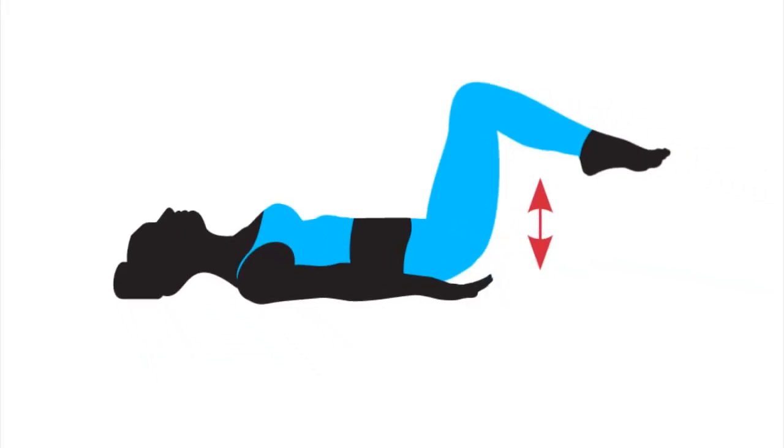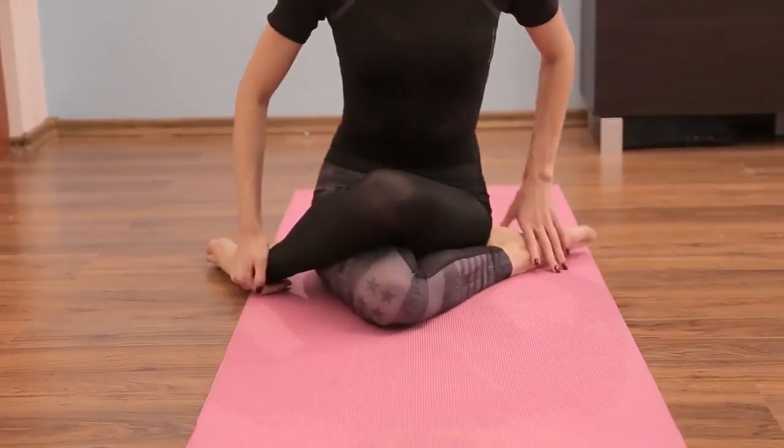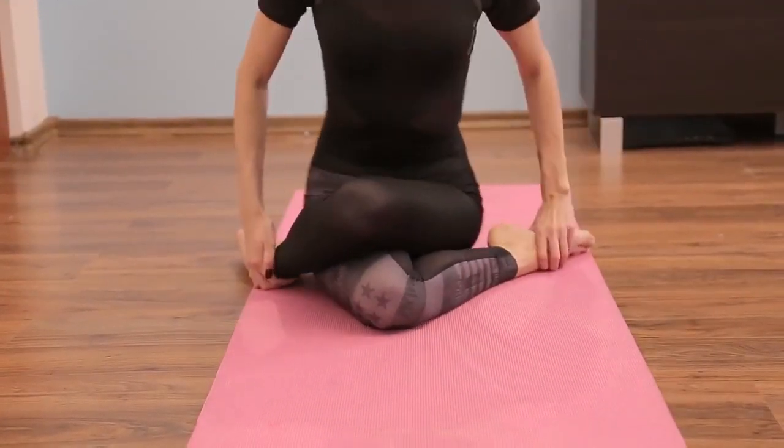After that, lie down on the floor and raise your legs by slightly flexing your knees without reaching a 90-degree angle. Raise and lower your lower legs 5 times. Legs bent crossed, hold this position up to 30 seconds.